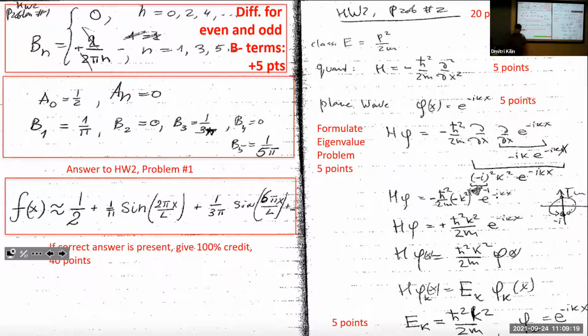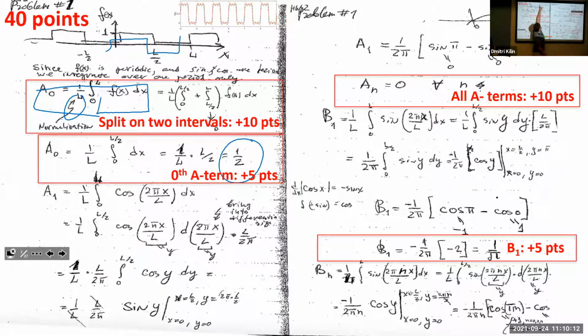And then if there is difference for even and odd B terms, it should be 1 over n, 1 over pn, where n is odd, then give another 5 points. And another way to grade, if you see the complete answer, you can give 100% credit, no matter how it is obtained. So the answer is either set of the coefficients or function is equal 1/2 plus 1 over pi sine 2 pi x over L, 1 over 3 pi sine 6 pi x over L, right? So by adding together these three functions, if one plugs it into MATLAB, one should get a function that will be similarly reproducing this set of steps.